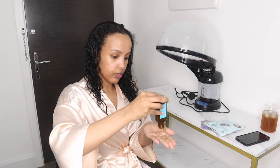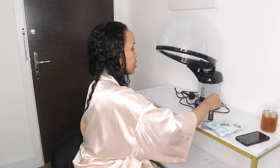Before I apply my foot and my hand mask, I'm gonna apply my Moroccan oil hair treatment. I really love this, it's my favorite hair oil. It's actually finished. I'm gonna buy another one. Okay, let's see the bottle. It smells so good. It's one of my favorite hair oils.